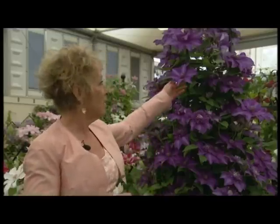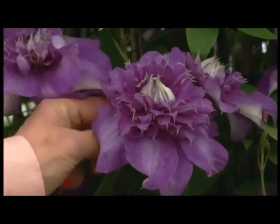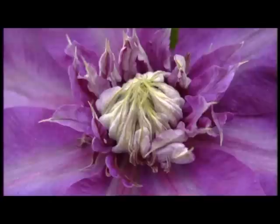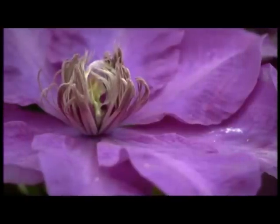What happens is the flowers open this big single circlet of sepals, and later on they develop all these separate petaloid pieces. Eventually these petaloid bits fall to the ground, but the sepals remain, so the whole flower goes full circle, giving you a really long season of bloom.